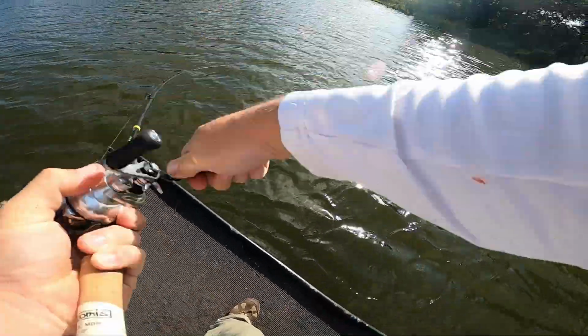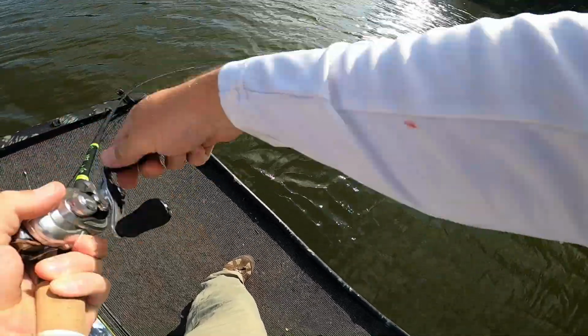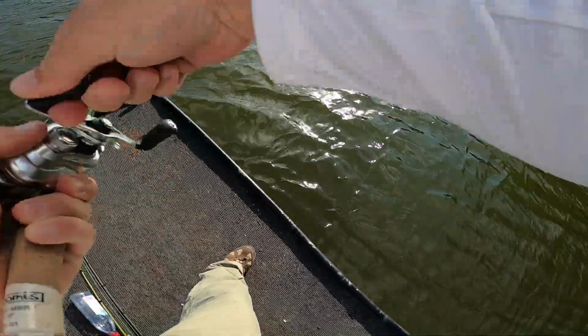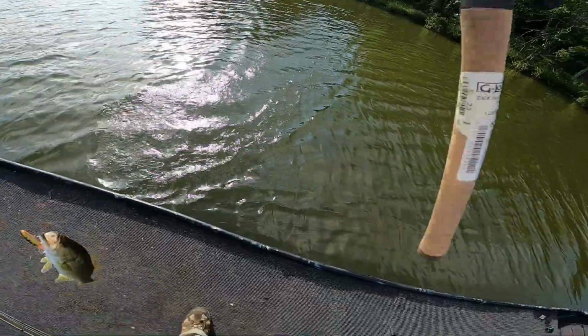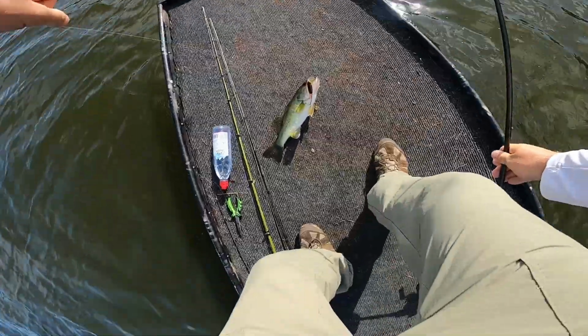I'm not sure, unless he's like foul hooked. No, that's a bigger one. Just a little bit, come on. God, he's hooked right underneath the chin. Okay, maybe he wasn't bigger. Actually, a little bit smaller. Well, I'm an idiot. Whatever.